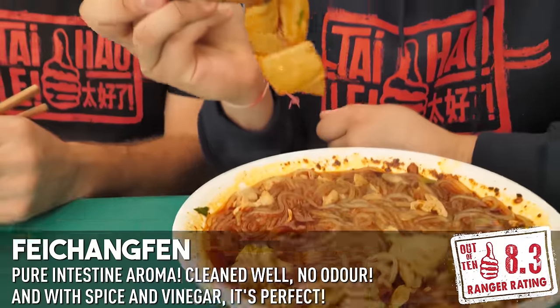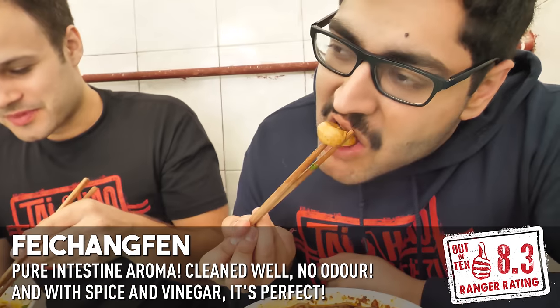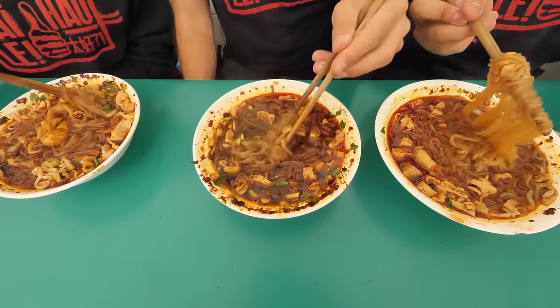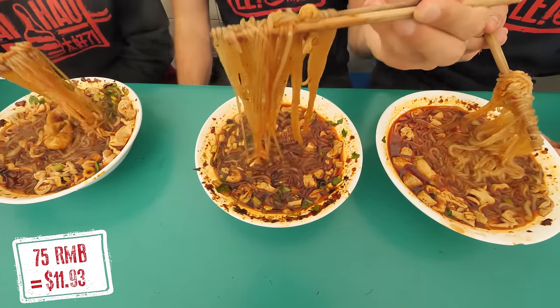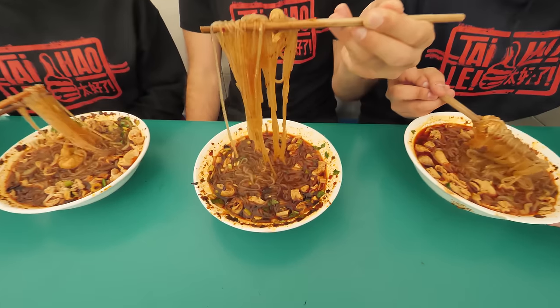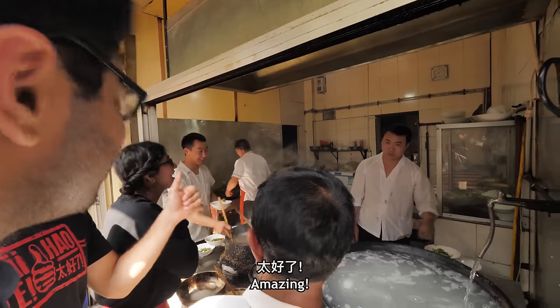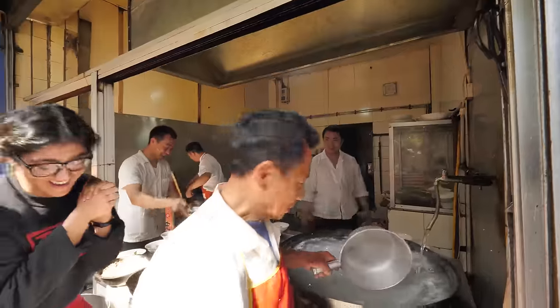Mmm. It's not as bad as I thought. Yeah, I think I'm a changed man on the intestines. Pretty good. It's just a giant piece of intestine. They're good and fatty. Really, it's actually good. Tasty, yeah. And the noodles have a really unique consistency, right? Yeah, I've never had noodles like this. It's almost like a rice noodle, but it's not as bitey as a rice noodle. Yeah, it's a lot smoother, a little bit more of a slime. Thank you, man. Bye-bye.